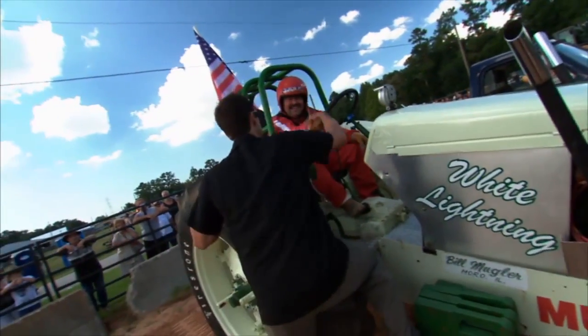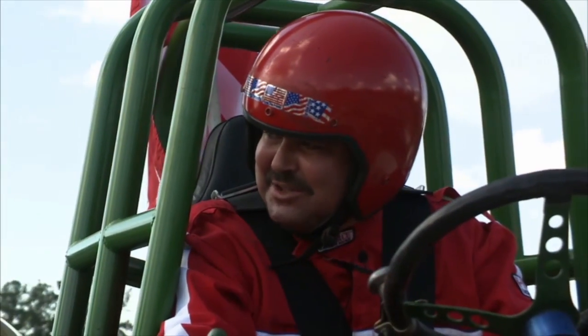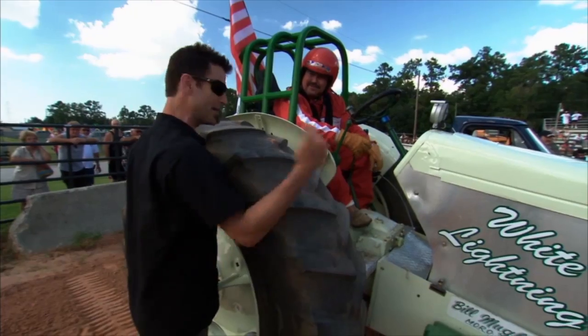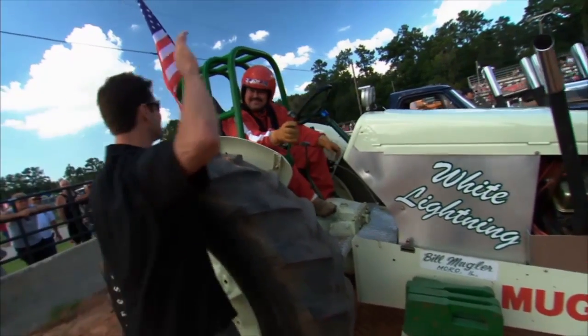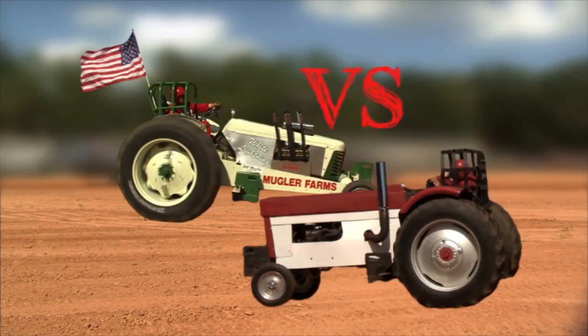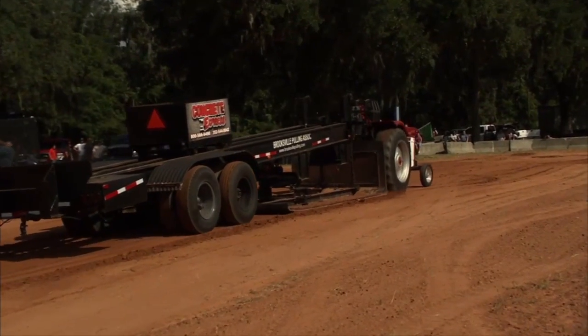White Lightning, baby. Tell me about it. That ain't nothing but a junk old stock small block Chevrolet. Just an old tractor with a big pile of horsepower and some tires. About 600 horse. Well, let me hear that thing. Come on. That's what I'm saying. If I don't beat him, I'm gonna quit tractor pulling.